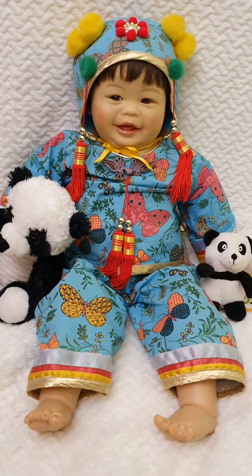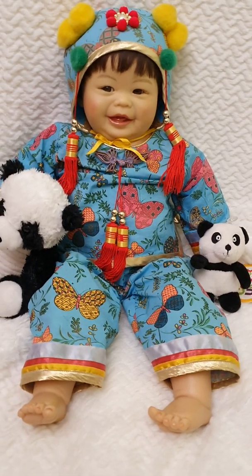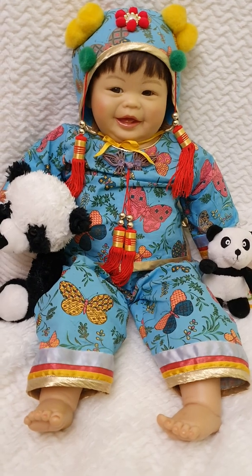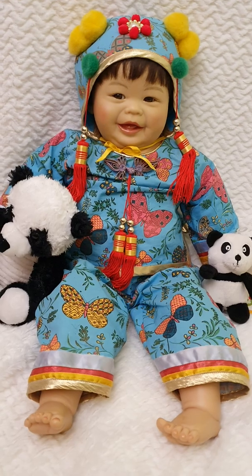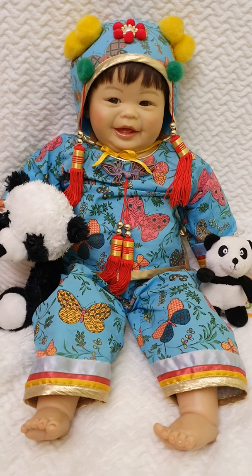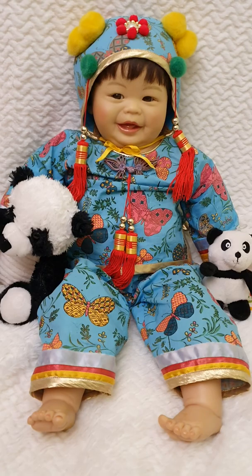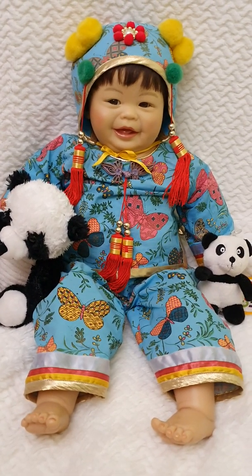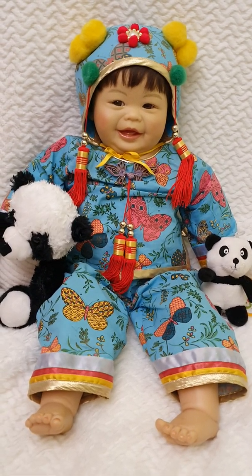This is Polo, and today we're going to be having a close look at this super adorable Ping Lau original lifelike resin toddler. He was released in 2003. I don't know when he was sculpted. Maybe Ping Lau created him in her head way before that, but it was part of a limited edition for a 2003 release.